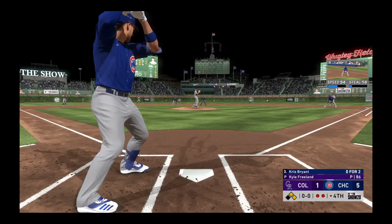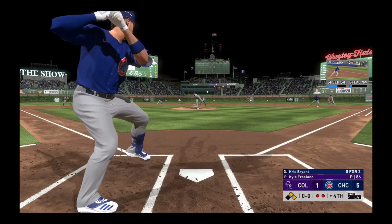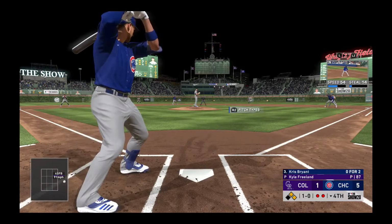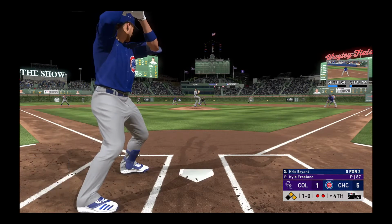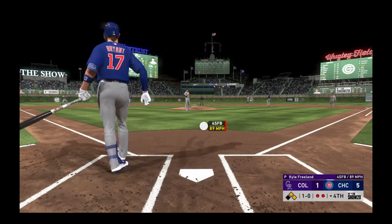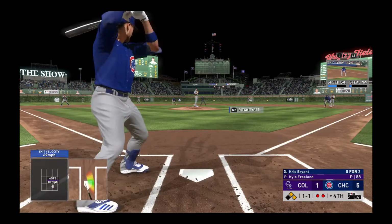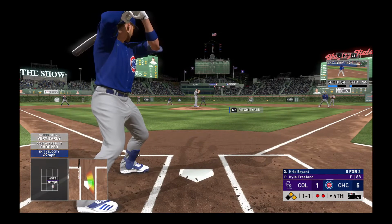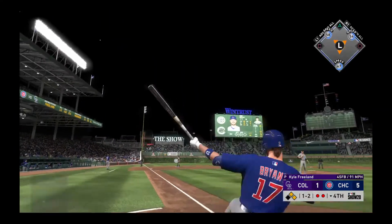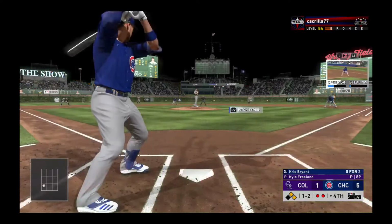Now batting, here's Chris Bryant. As the first pitch misses to him, it's ball 1. No hits to this point. That evens it up, 1-1. A ball and a strike now to Bryant. Fouled off again, and now he's in a 1-2 hole.